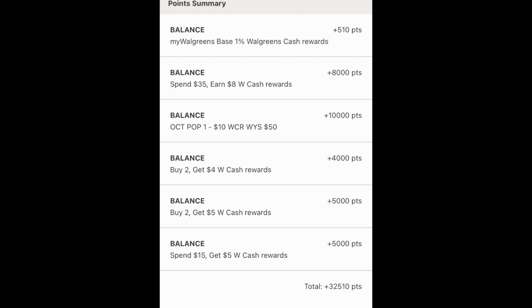Hopefully it gives you guys an idea. If you have one of those big monster boosters, you can make something out of nothing, and it's a really great deal.